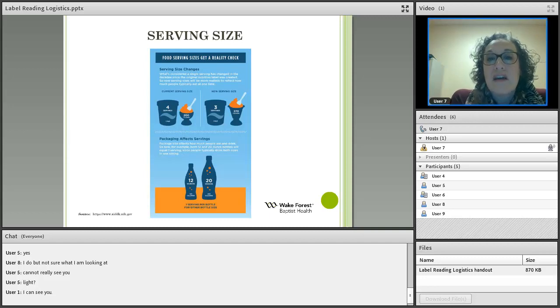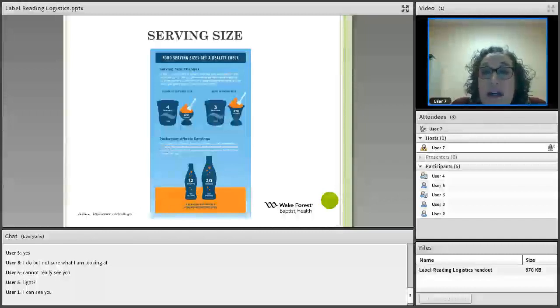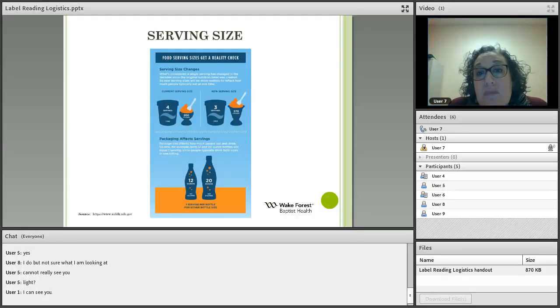Now, the same thing is going to happen with bottled drinks. So the package size affects how much people eat and drink. So for example, you have both 12 and 20 ounce bottles, which will equal 1 serving, since people typically drink both sizes in one sitting. So whereas before, 12 ounces was a single serving, 20 ounces will be as well.